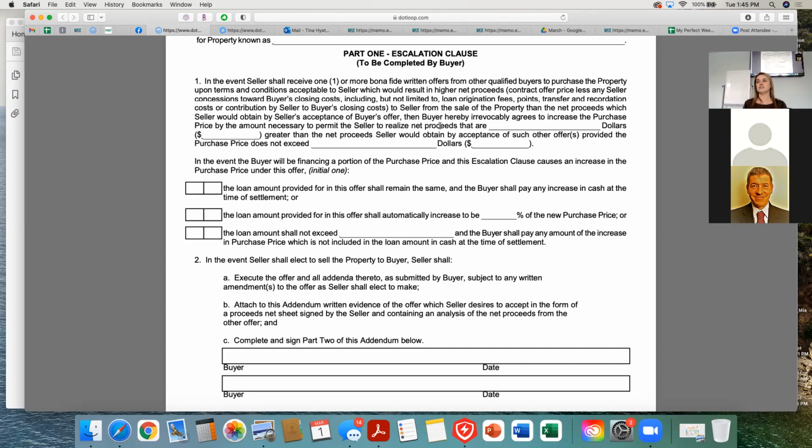This is what I need you guys to understand. Notice it doesn't say listing or sales price. It says net proceeds. Does everybody in here understand the difference between a sales price and net proceeds to a seller? If you don't, I just want to make sure everybody understands it. So net proceeds that are, say, $5,000 increments. This escalation is going to bid up in $5,000 increments. So net proceeds that are $5,000 greater than the net proceeds seller would obtain by acceptance of such other offers, provided the purchase price does not exceed, and this is your cap.